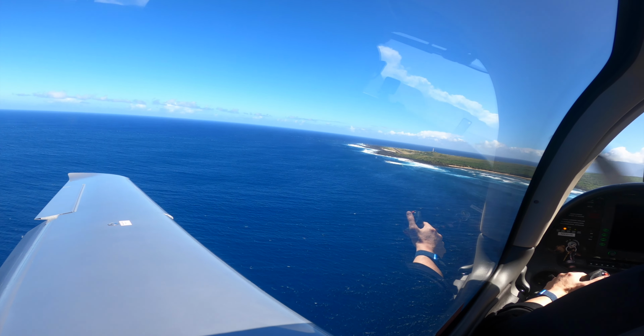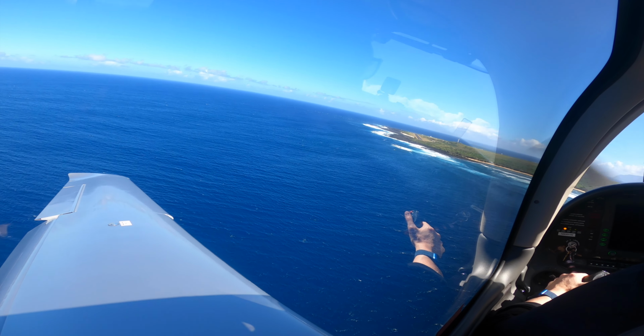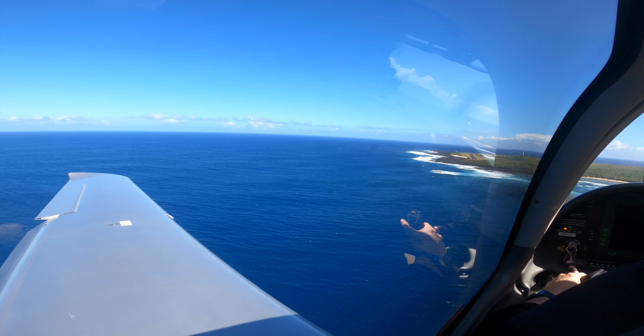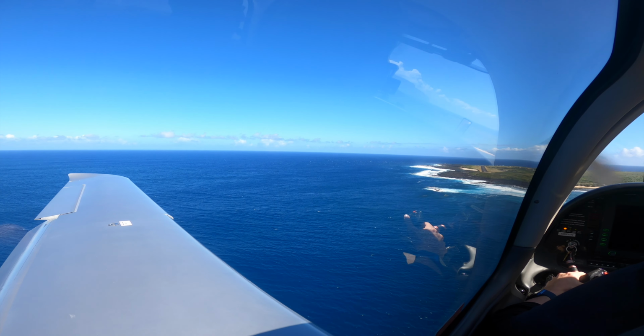All right, now, I want you to just correct for the wind. The wind's going to be variable, okay? So we're going to start to see red and white. It'll always be on final runway time. All right. There it is. So we're going to bring the power back to 20%. Now we're on glide path.